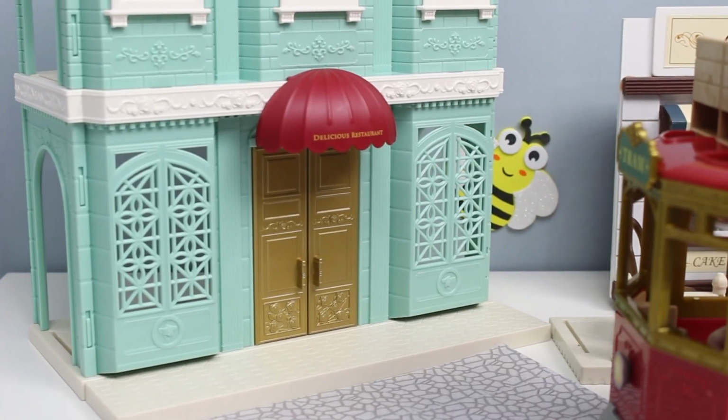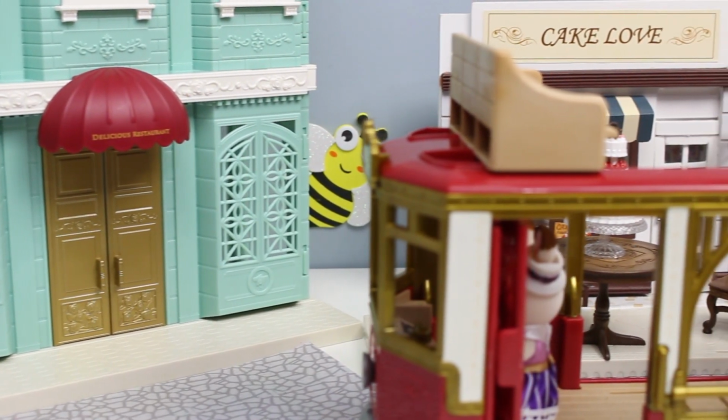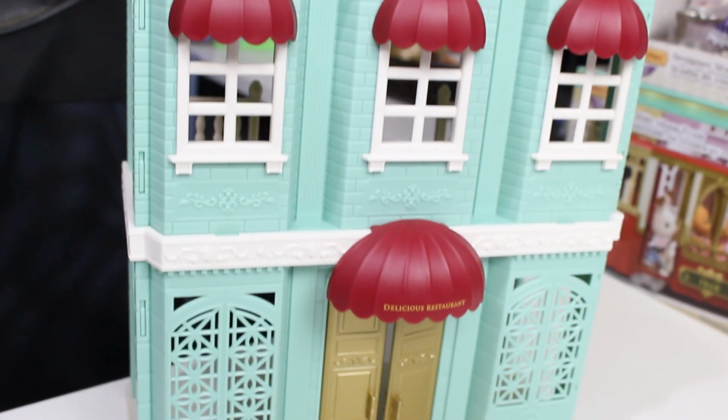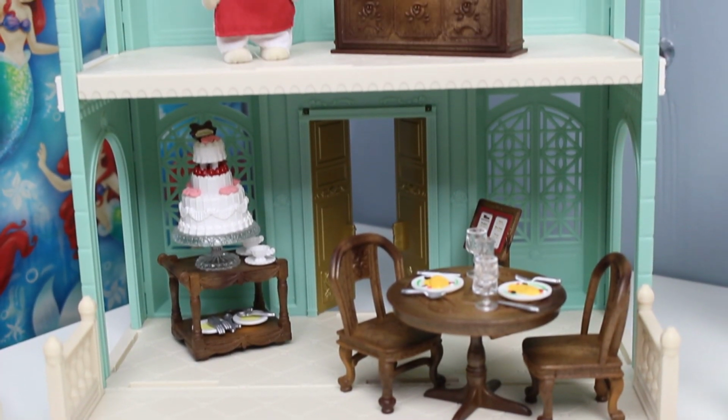We've opened everything up, checked them out on their own, and now it's time to put them together to get a feel of what my town is going to look like someday when I'm richer. The things that I do like are definitely the color combinations. How often do you see a teal and maroon, white and gold building? It stands out, it definitely does. And that tram is gorgeous, it actually just is.